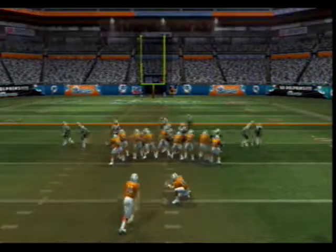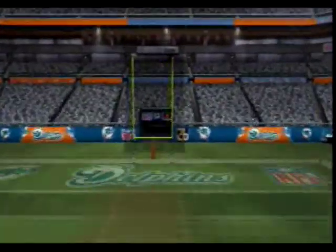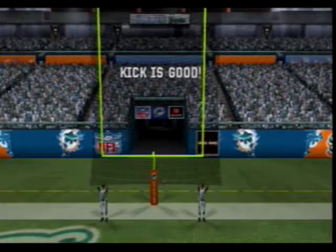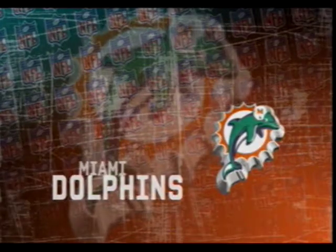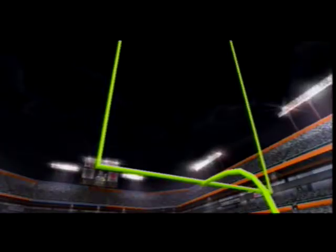Trying to make it closer with this kick. The field goal attempt is good. He's one of those guys who really works hard at what he does. And you can see that hard work paying off when you make a kick like this one.